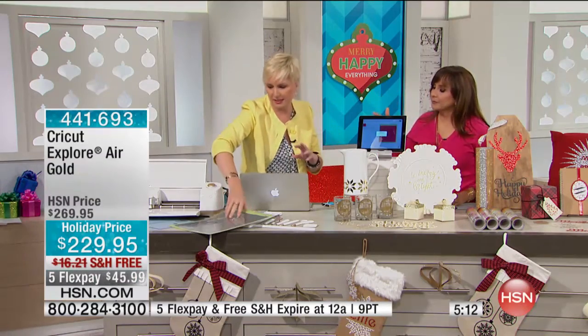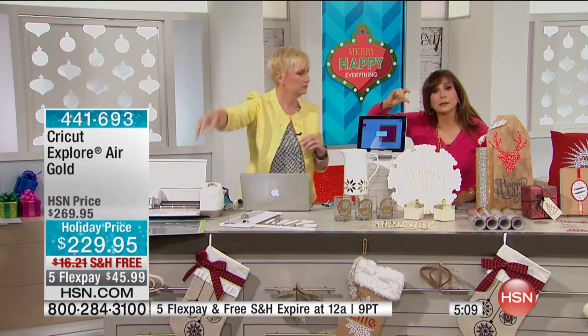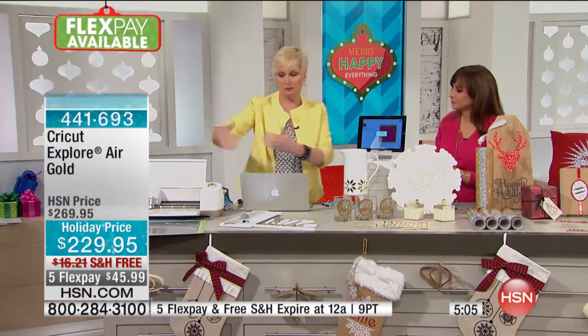Now let's talk about the upsells that are available, and the tools. But also know you can make the tree as small or as large as you want. There's a 12 by 24 mat. You could make it big enough to put on your windows. I mean, the possibilities are endless. 5 minutes to go.